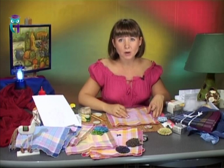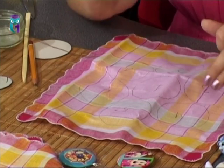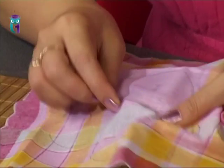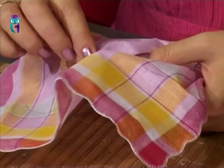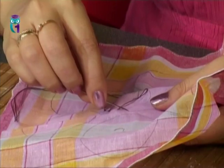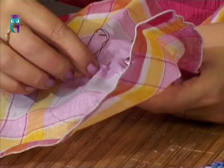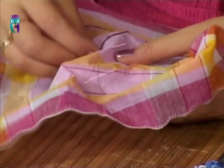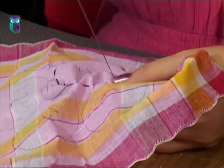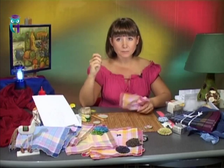The first flower is our circle with number 1. For clarity, I have drawn here such a big circle and I will stitch it. We sweep it together in a circle like this. Then we pull the thread together and we have such a bag. We need to straighten it and to stitch crosswise.